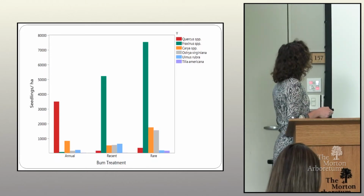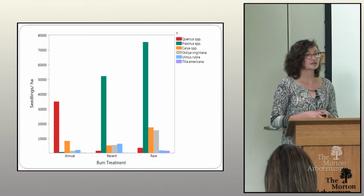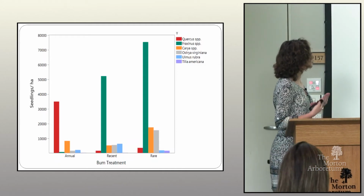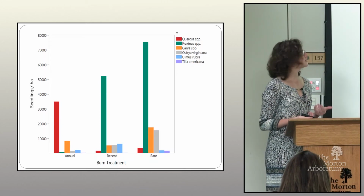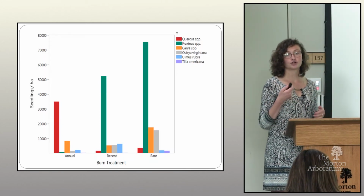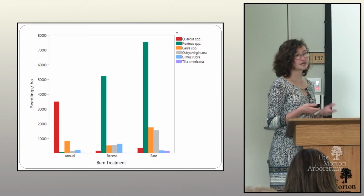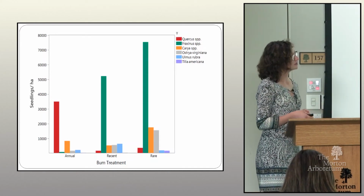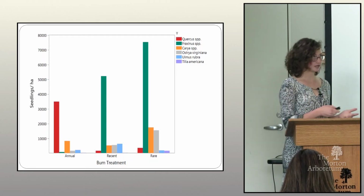However, another interesting trend we see here is that these green bars are representative of ash seedlings. And while they are a large component of the seedling population in both recent and rare fire treatments, these ashes will never be good competitors for spots in the canopy because the invasive emerald ash borer is decimating ash populations. So while we're seeing them dominating in the seedling populations, we would never expect these to be viable competitors for spots in the canopy in the future.